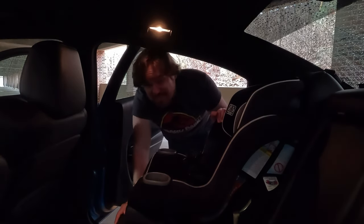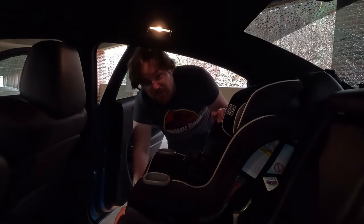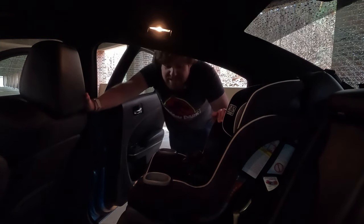So ease of installation for a big sedan is actually not that bad, and I really like that there are three latches all the way across. Really makes for a plus here. I'd give it a solid B plus for ease of installation.